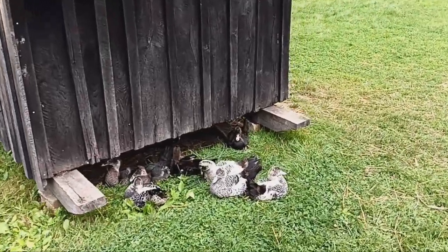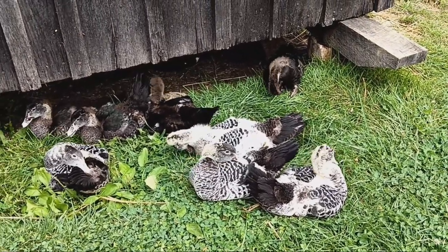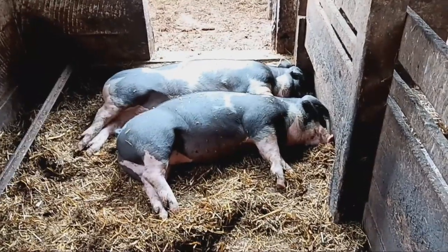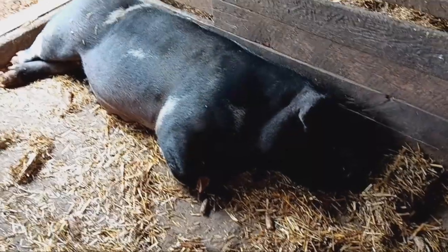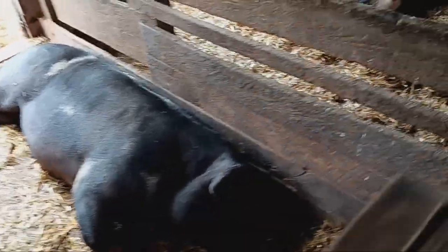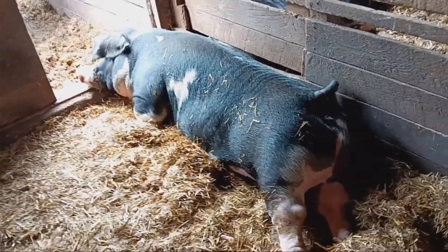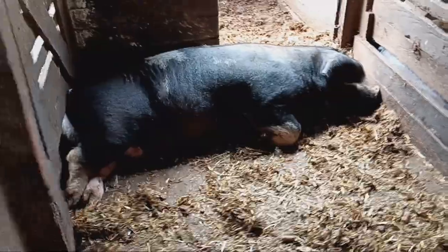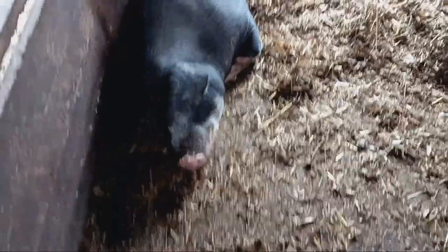Some more ducks. They're pretty much used to people. They don't even get up and move when I walk by them. They're just all chilling.